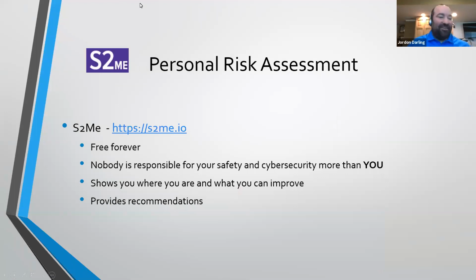Yeah, really, what we'll touch on here is just your personal risk assessment. One of the things that we always try to preach here is the importance of a risk assessment for your company, your organization, and for you personally. The idea of it is really knowing where you're at, knowing what your most significant risks are, and then building a roadmap to improve that.